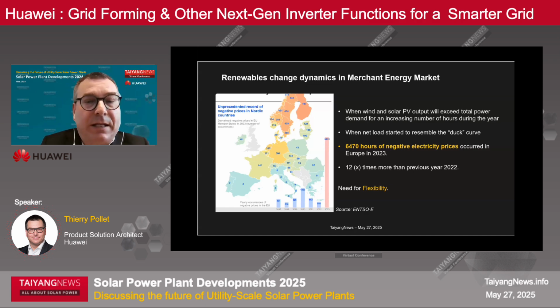And here I've indicated for 2023 the overview in Europe of the number of hours per year where we have negative prices. We see that the number of hours over the years has been significantly increasing, and this phenomenon is further intensifying over the last years.